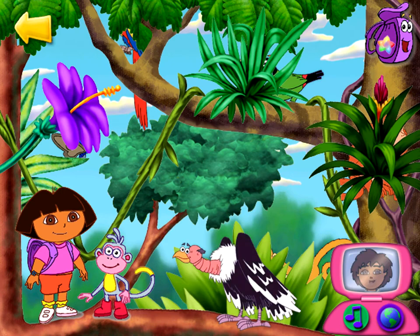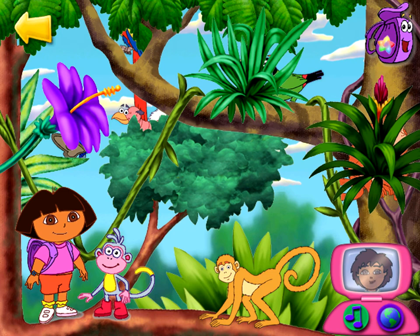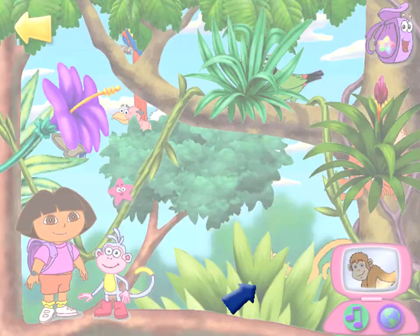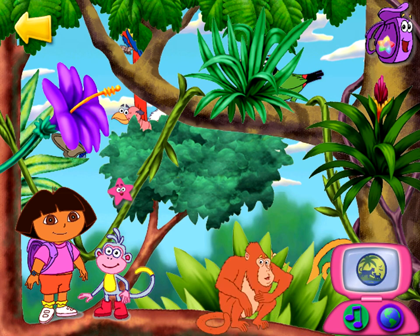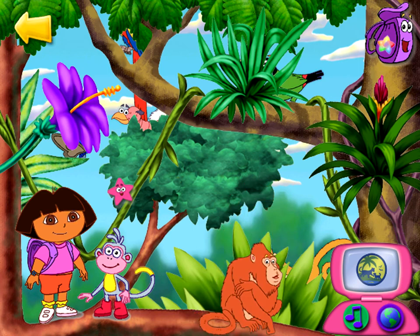The condor has a ring of white feathers around its neck. Excelente! It's the squirrel monkey. Click again to take a picture for the field journal. Good finding! It's the howler monkey. Click again to take a picture for the field journal.